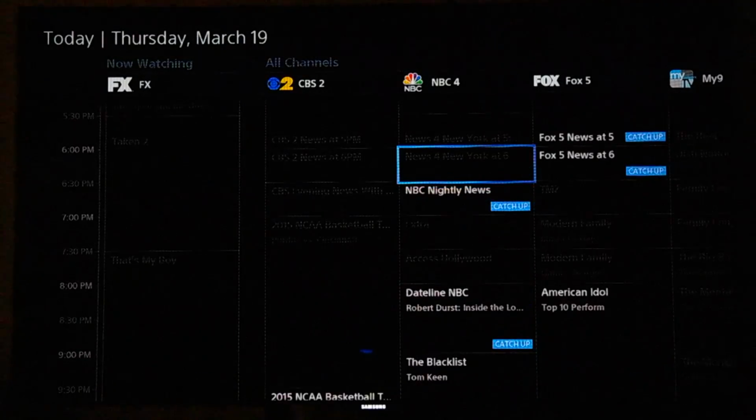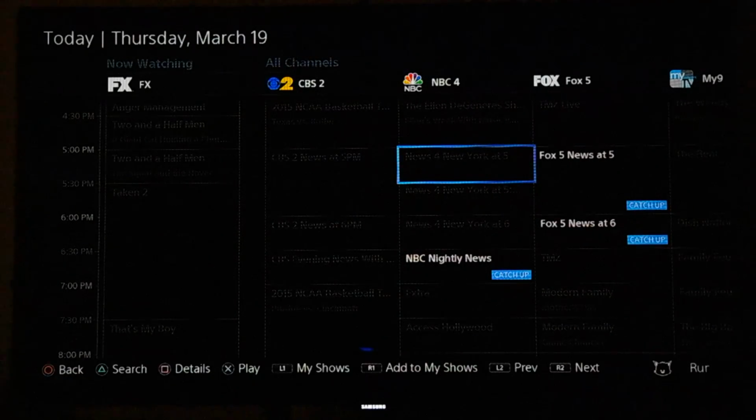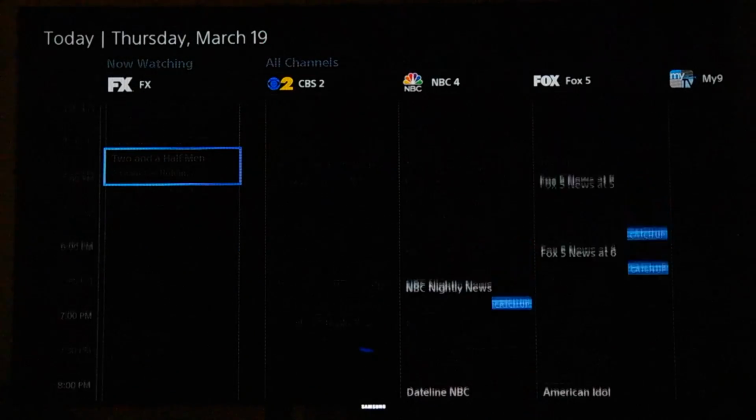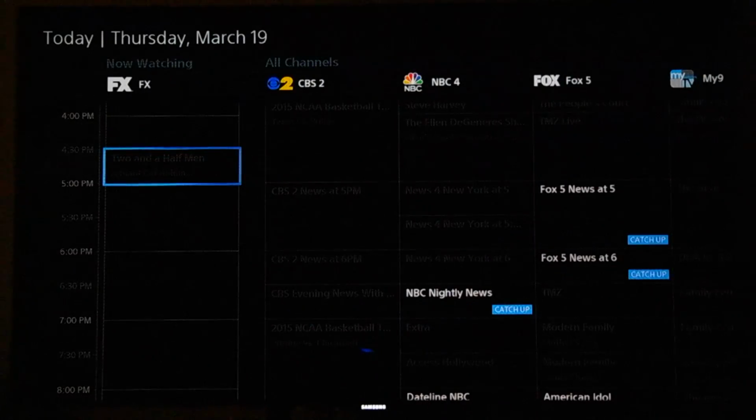It's a pretty big departure from what you're used to in media guides, where you have the channels on the left y-axis and the times on the x-axis. So this is pretty different. This is very similar to the cross-media bar. It should feel very familiar to everyone who uses the PlayStation 4 right now.